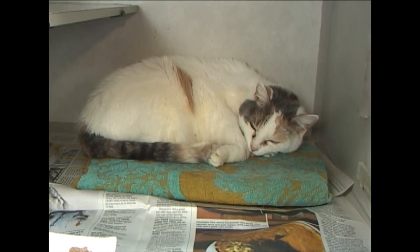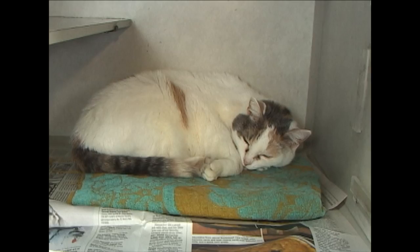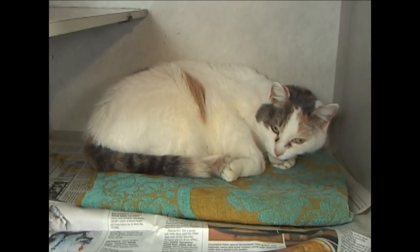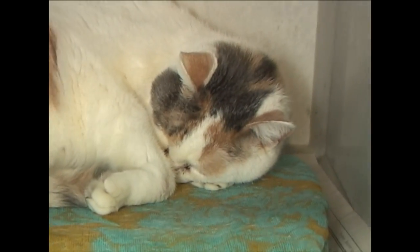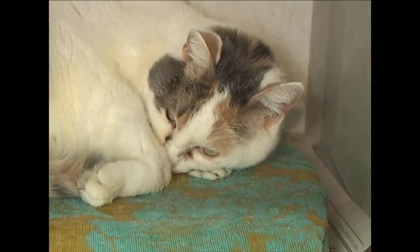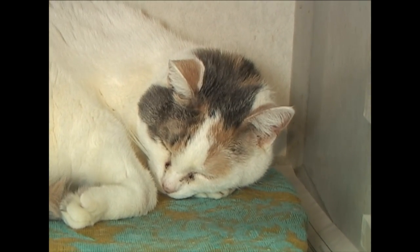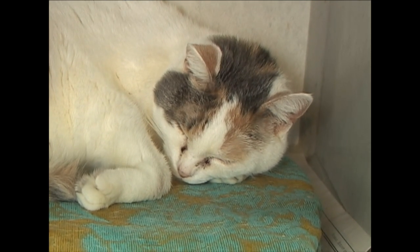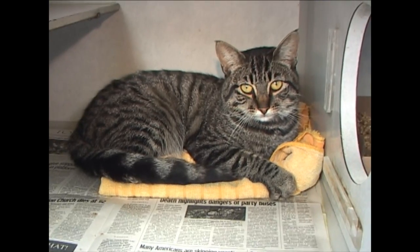Tasha is another senior we have here. She is 10 years old. Can you imagine 10 years old and being in the shelter? She is ID number 187517, and Tasha qualifies for our senior rebate. Yes, $35 back on Tasha's adoption. Please consider her. She needs a place to retire. Nice window seat in the sun, perhaps. Can you offer her that? 187517, Tasha.